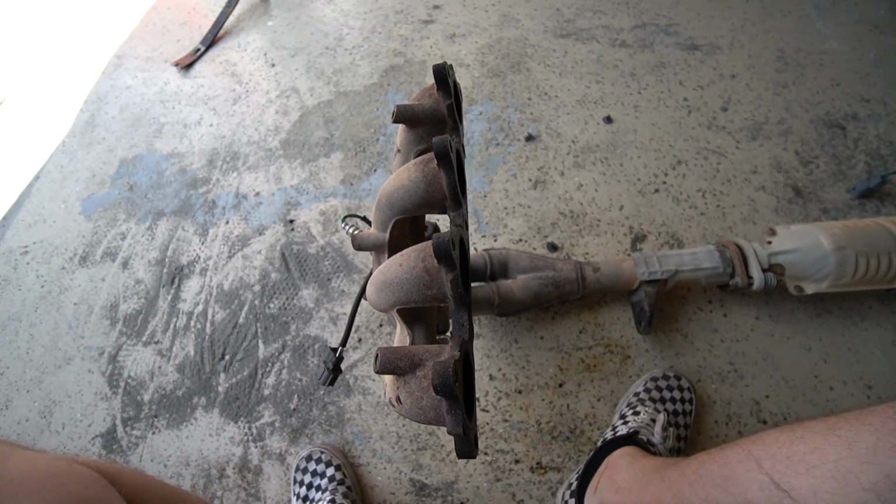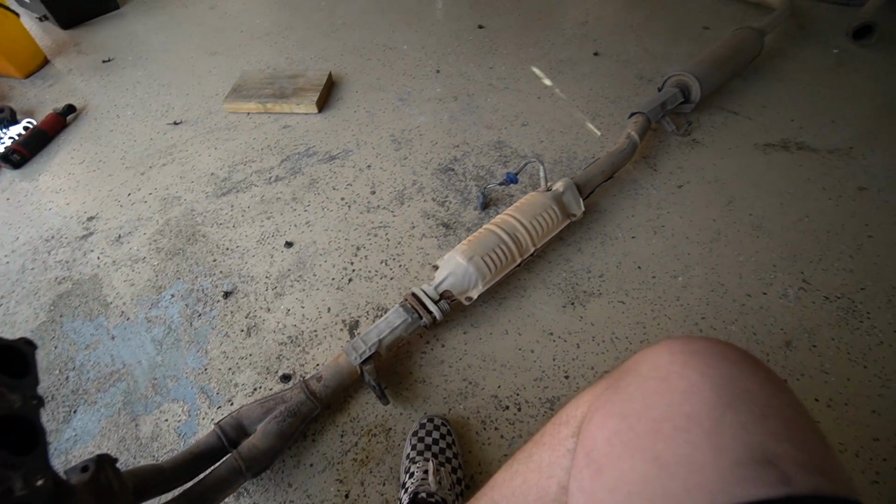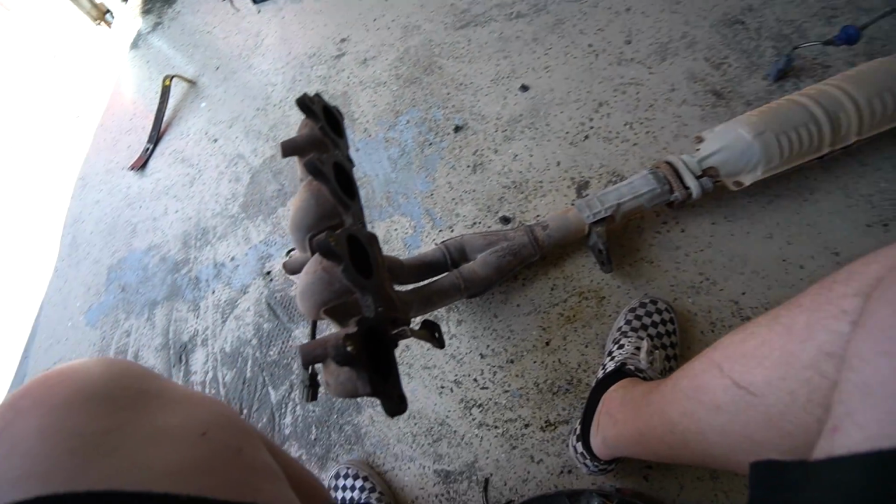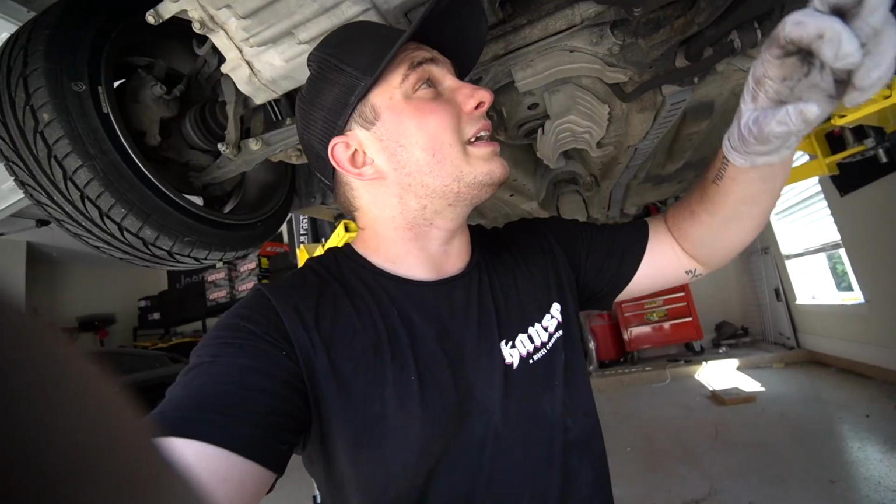There we go. If you've never seen the beauty of a Honda Civic from the 90s, their OEM exhaust, there you go, boys. Behold. Next step for the turbo stuff is to be not only getting the trans off, that has nothing to do with the turbo, but getting the oil pan off.